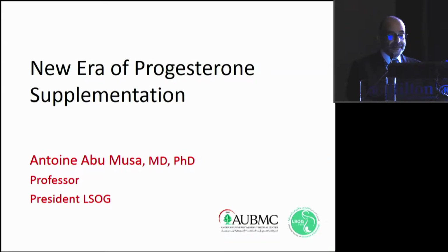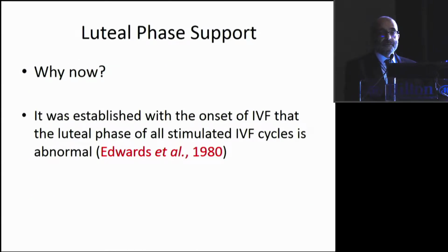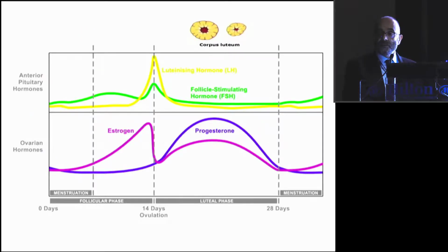Meetings. And this has been quite a surprise to me because I thought that we knew already that there is a major luteal deficiency in IVF very early in the game. As soon as we started IVF, we knew that there is luteal deficiency, and we thought that we found the solution by simply adding progesterone to our treatment.